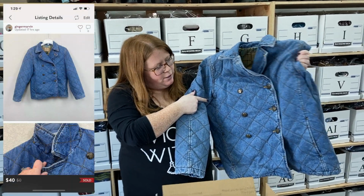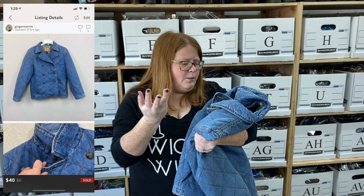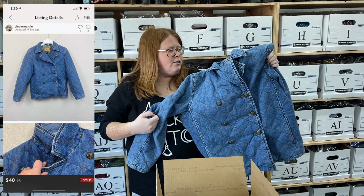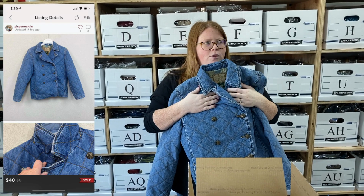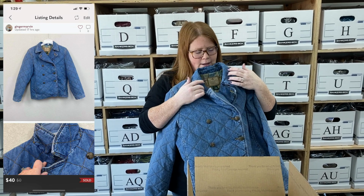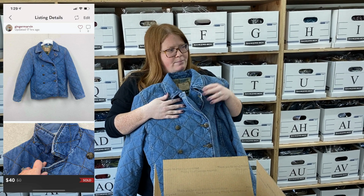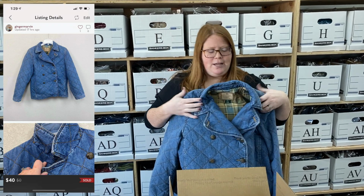This is a Ralph Lauren. I assume that Lauren's Jeans Co. is Ralph Lauren. The tag looks Ralph Lauren-ish, but anyways, I got this at a garage sale over the summer for $5. When I ended up washing it, because it did have some dirt on it, one of the buttons fell off. So we don't sew or anything like that, so I stuck it in the death pile, finally pulled it out I think 2 days ago.